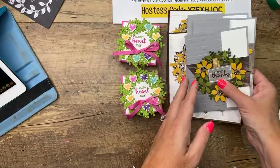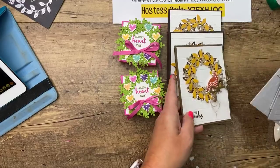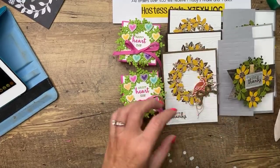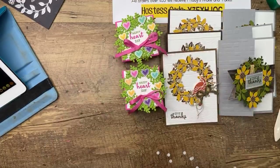All right, here's what we did. We made a fall wreath, a fancy fold wreath card, and a Happy Heart Day box.